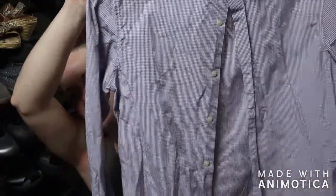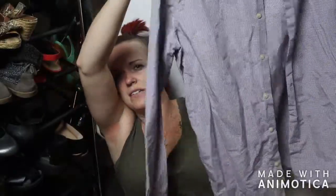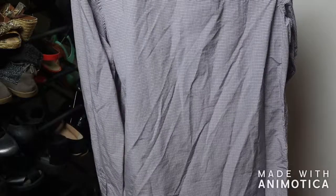Next, there is a 15 to 15 and a half inch neck measurement, or it's a size medium, Banana Republic shirt. And it is like a lavender and purple print. It's a full button closure with a long sleeve. Slim fit is hard to find.